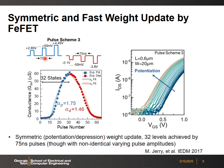Here we tune the different pulse amplitudes to achieve different channel conductance of the FeFET. And here we demonstrated 32 states, that means 5 bits. And we can have this kind of gradual set and gradual reset behaviors. And this is the corresponding ID-VG curve with multi-level threshold voltage, where we extracted the channel conductance. So you can see that we can achieve tens of levels through fast programming, like 75 nanoseconds.